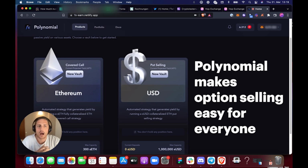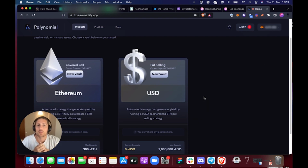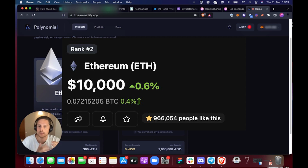So for example, I could buy a call option for Ether to buy Ether at, say, $3,500 in 1 year. Now, if in 1 year the price of Ether is at $10,000, I would obviously make a big profit because I would be able to buy Ether at 3,500 as specified in the option contract, and then sell it on the market at $10,000 and make a big profit.